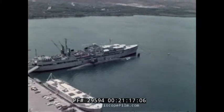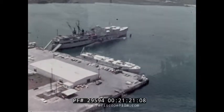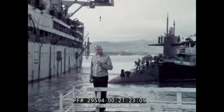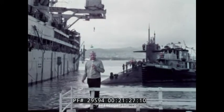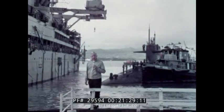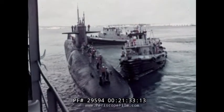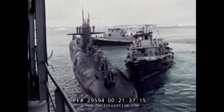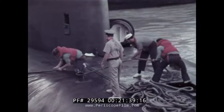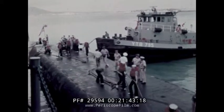To this outpost in the far Pacific come supply ships, bringing tons of military and non-military supplies to this tender, which will in turn supply the fleet of Polaris submarines going out on patrol from here, Apra Harbor, Guam. The Polaris submarine on patrol is alive 24 hours a day, 7 days a week, for at least 2 months. Supplies for over 100 men and their ship must be available.